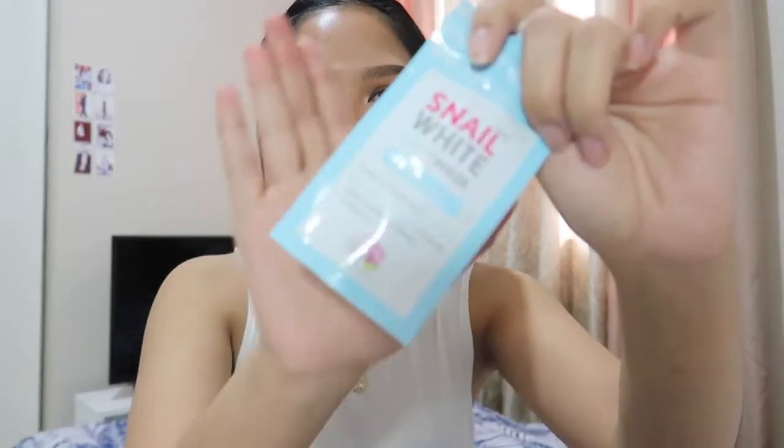And then, the next skincare would be this Snail White Icy Mask. You can buy this sa SM Department Store. I bought mine. Bumili ako isang box. Sobrang ganda nito kasi overnight mask kasi siya, basically. And then, the next morning mo na lang siya hugasan. And instantly, makikita mo agad yung effect na magpa-brighten yung skin mo. And a little bit goes a long way din.